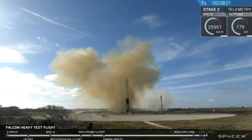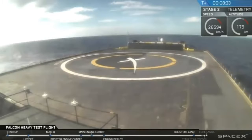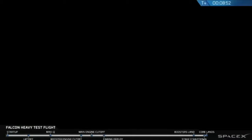Landing on the autonomous spaceport drone ship. Check on your screen. Sometimes this footage goes out when it approaches the drone ship and the heavy vibrations make it lose signal. We're crossing our fingers that's not the case right now. Stage 2, nominal parking orbit insertion. So it looks like that landing is happening at the moment. We have lost signal. We're hoping that signal comes back shortly.